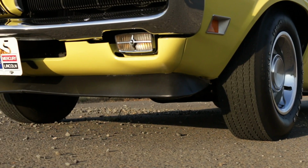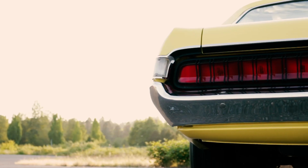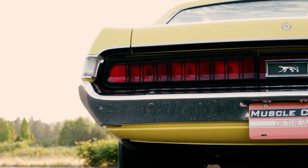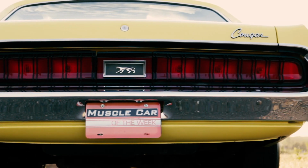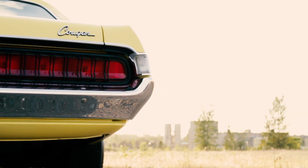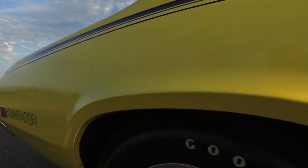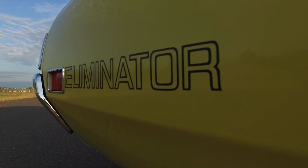Although this one has the Eliminator package lower front air dam, the corresponding rear pedestal wing was deleted from the Eliminator package when the car was ordered new. It's unusual for an Eliminator, but not the last time we see special treatment on this car. The quarter panels spell out Eliminator in big block letters, presumably to show the loser what just smoked him.